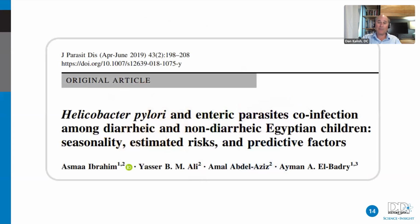So you can also have H. pylori and other things at the same time. What I say to patients, and I think this is kind of funny, I don't know if they do, is that you're entitled to more than one problem at the same time. So you can have H. pylori plus a different infection.